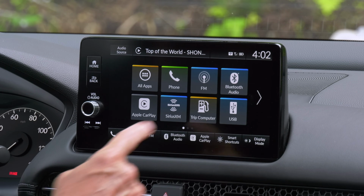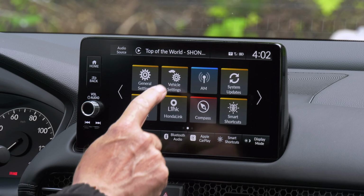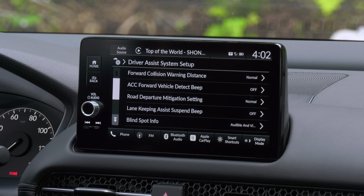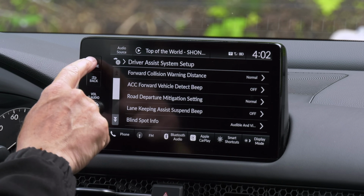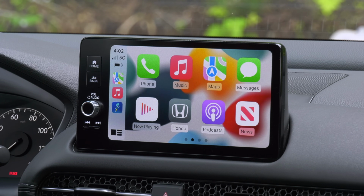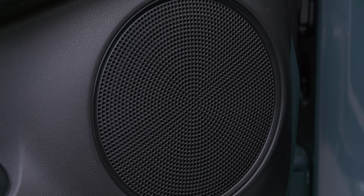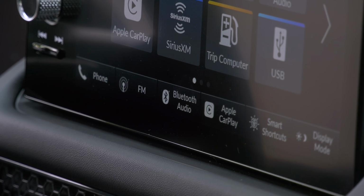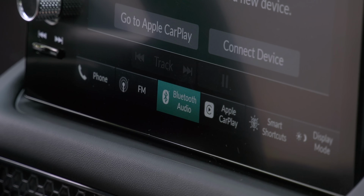Nothing flashy about the user interface. You know, Honda, they make it simple. The 9-inch screen on the EXL is 2 inches larger than other models. Response is good, and there's a volume knob. Thanks, Honda. The 6-speaker 180-watt sound system is okay, better than the 4-speaker setup in lesser models.